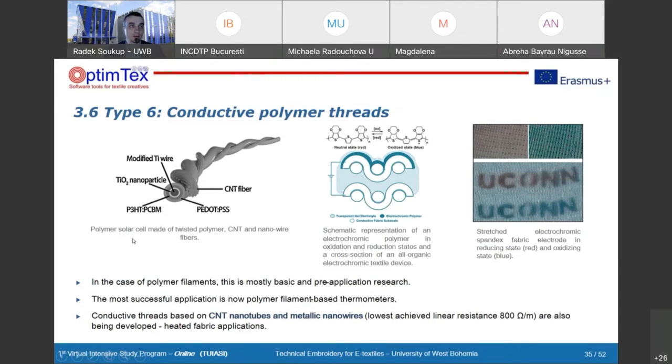Here there is a polymer solar cell which is based on thread-like structures. They use not just a conductive polymer such as PEDOT:PSS, which is very typical, but also carbon nanotubes and also nanomicrowire fibers. So I would conclude that the most successful application for polymer filament based yarns is thermometers currently.